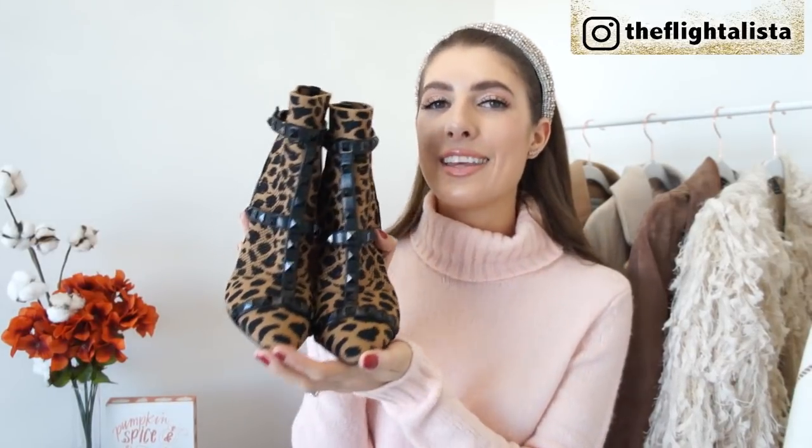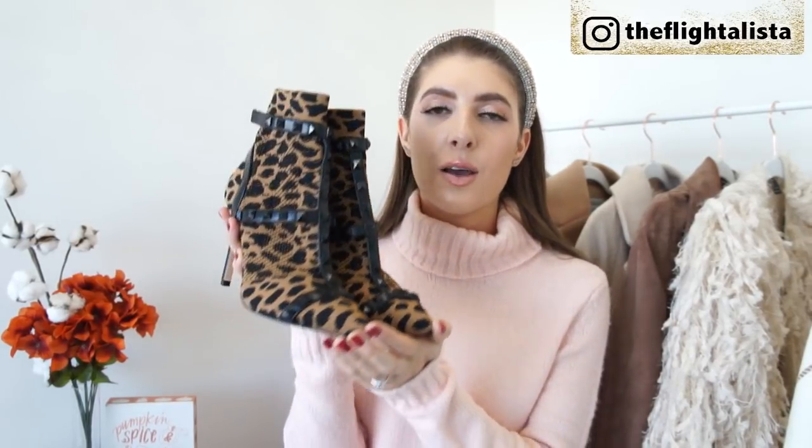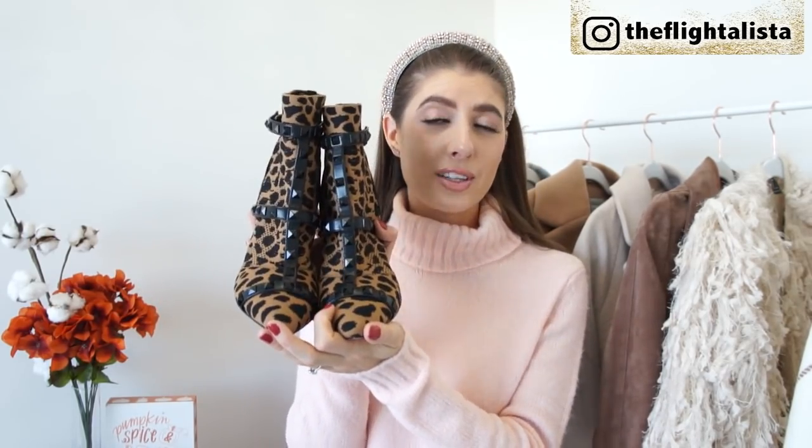I did want to point out that they are in more of a cloth style, like fabric material. So ideally I wouldn't recommend wearing these in the rain. I think your feet are going to get a little bit wet, but they are incredibly gorgeous. I love the rock studded detailing. I think it really stands out.